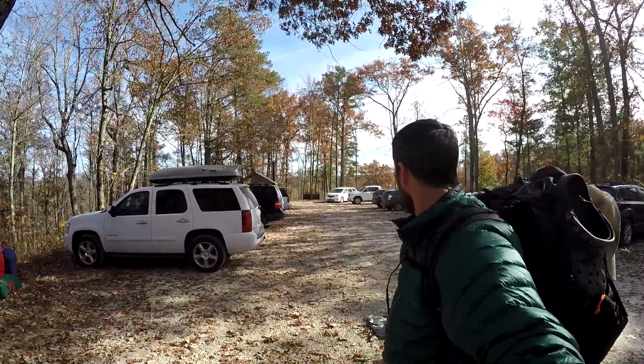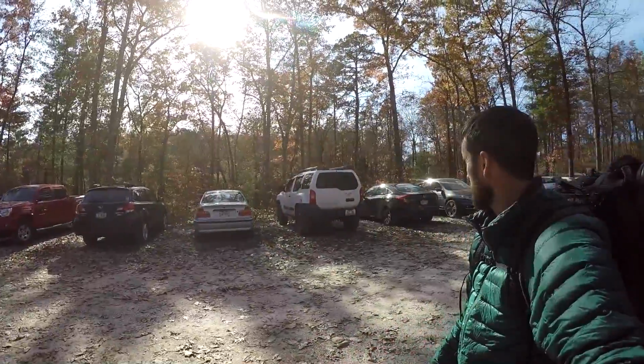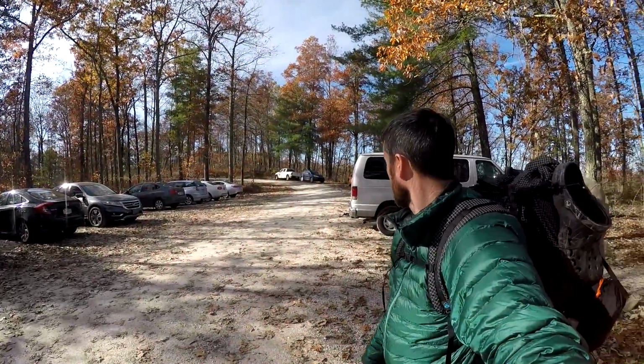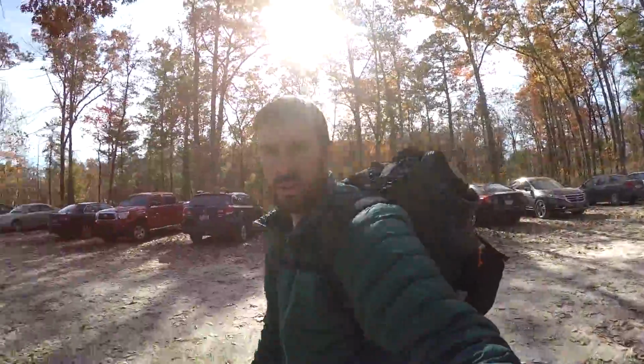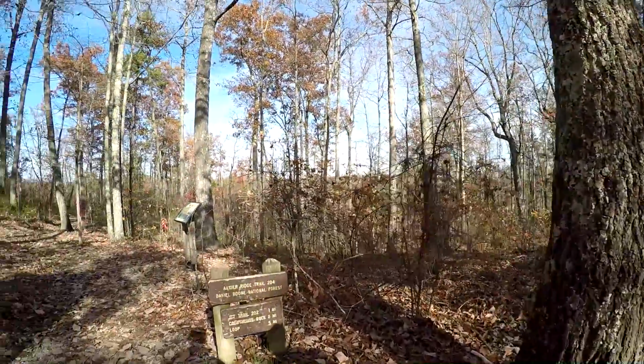All right, we finally made it to Auxier Ridge. And the parking lot is somewhat full. About 20 cars here probably, maybe 30. But had no problem getting right in. And here's the beginning of the Auxier Ridge Trail, number 204.